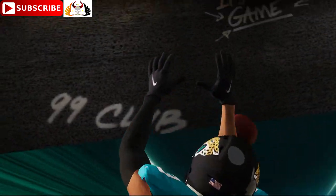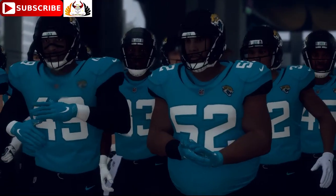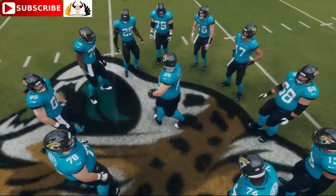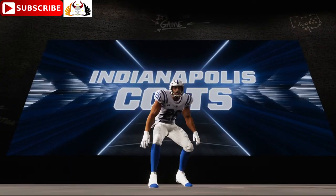TIAA Bank Field in Jacksonville, Florida. This is the NFL on EA Sports.